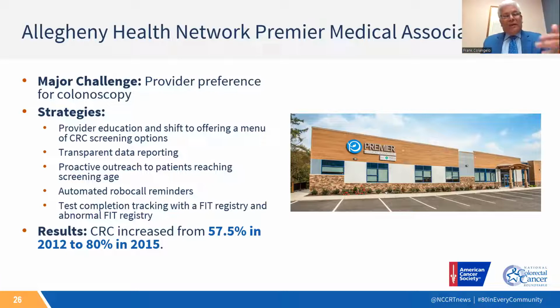We proactively outreach to patients who are reaching screening age. And I have an example of something on the next slide that we'll have to update a little bit. We leverage automated robocall reminders. If we're going to have a mailed FIT campaign, several weeks before that we will send text messages or voicemail messages to patients saying, you're due for screening. Did you know people starting at the age of 45 need to be screened? So we do that. And usually when we have our mailed FIT campaigns, we'll get over 50% return rates on them, which is very good. And I have to give some credit to the automated reminders.